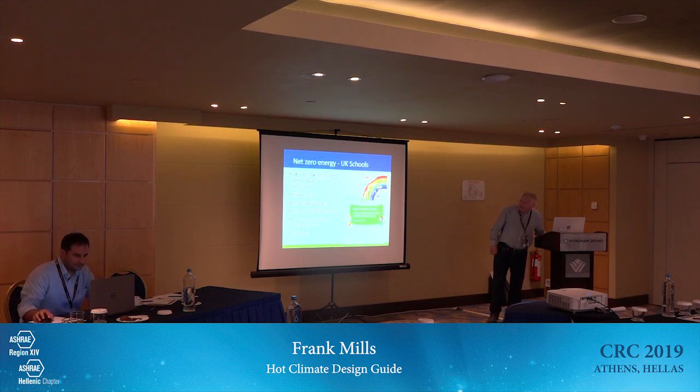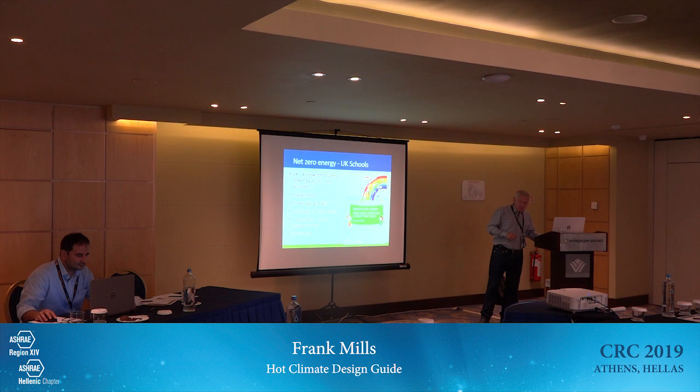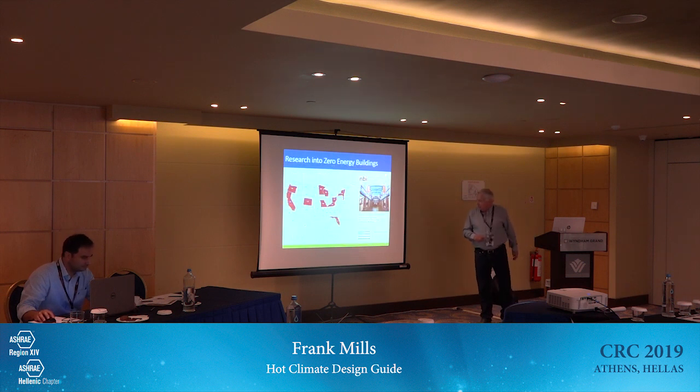Moving on, I think the other big impetus in this guide has got to be looking at net zero, because that's coming on us really fast. Well, Greece is part of Europe, and this region is Europe, and as you know, these are our targets, aren't they? We've all got to be net zero fairly soon, certainly with new build. The US has done quite a bit as well.